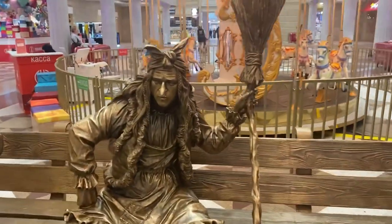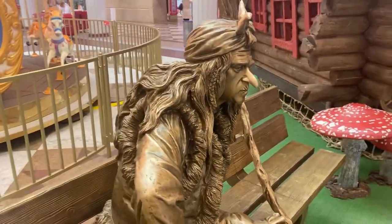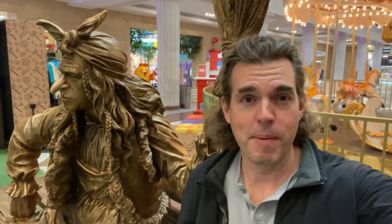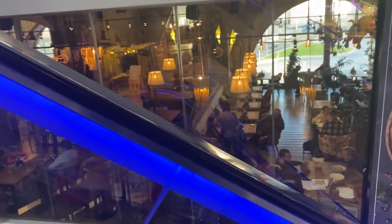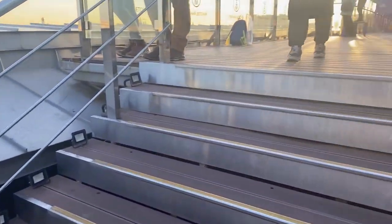Russians don't celebrate Halloween, but they do celebrate Baba Yaga year-round. Baba Yaga is the name of their famous witch, like we have Dracula as our famous vampire. Obviously, this is a more modern mall. So Baba Yaga actually lives in a swamp, in a log cabin, that gets up and walks around on chicken legs.